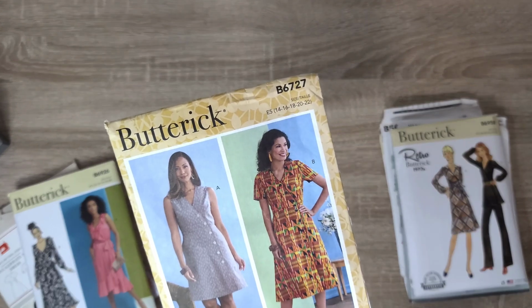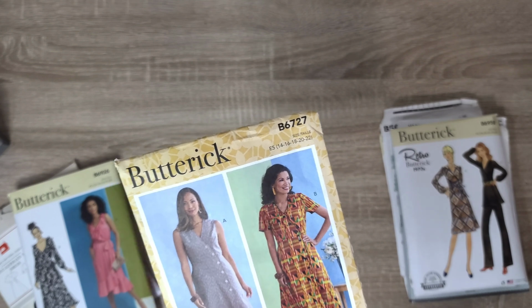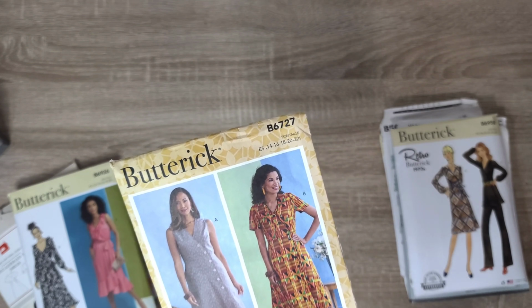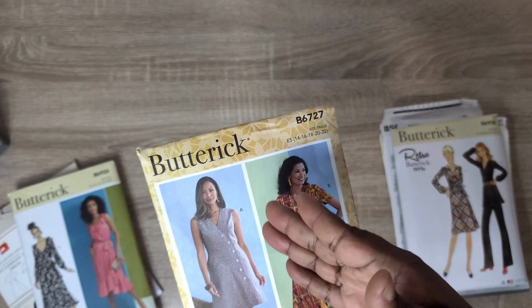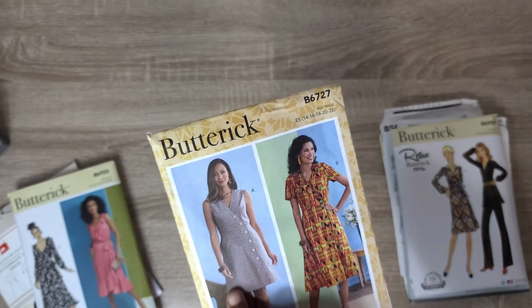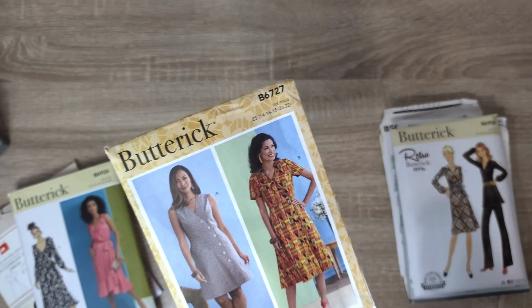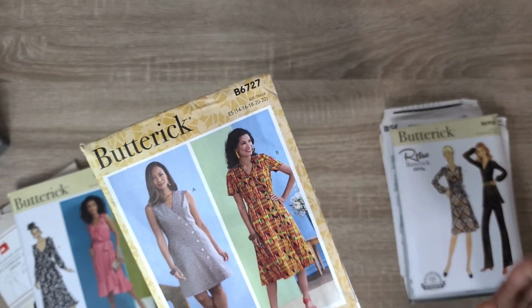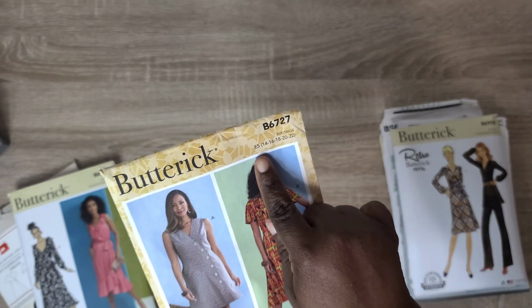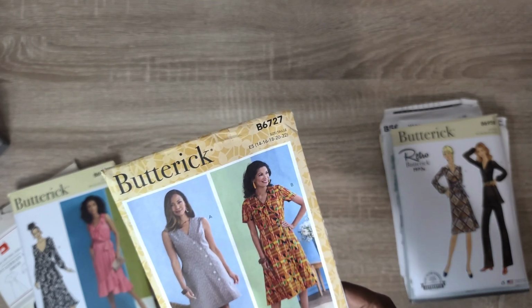But more about this dress, I did pick that up for this particular project in mind, but I don't know if I'm going to be able to use this pattern unless I actually reshape the lower edge of the hem here and bring in that A-line skirt a little bit, which is really sad because it's not that much of an A-line to begin with. But size 14 to 22 is the size that I selected.